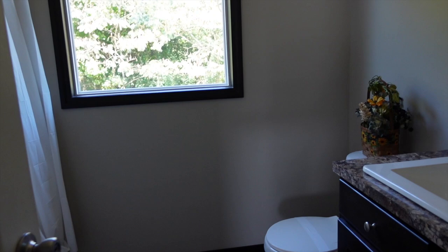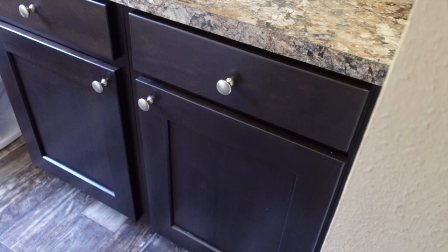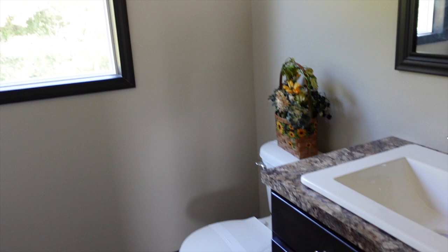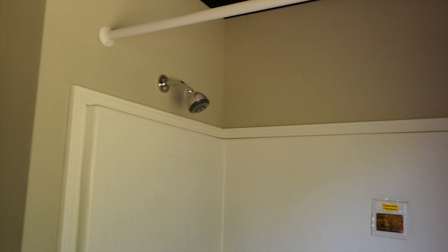All right, you got your guest bath here. Another large window. This house is not lacking for natural lighting, you guys. Love the huge sink you got there, the counter space in this bathroom, cabinets, and you have drawers. Really nice. Love that huge sink. There's your toilet right there. And then you have a tub shower combination over here. Love it. Love it, love it, love it. All right, so then that's the guest bath.